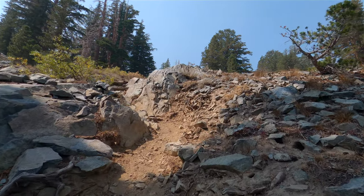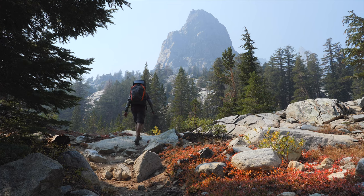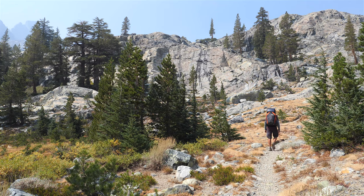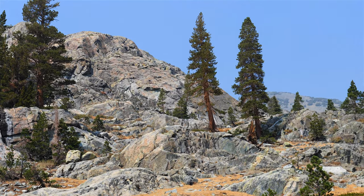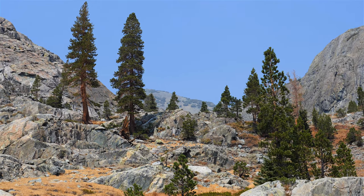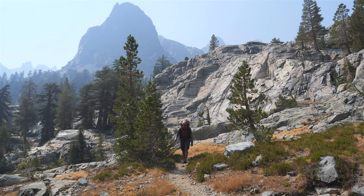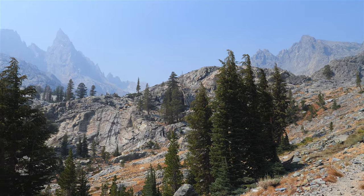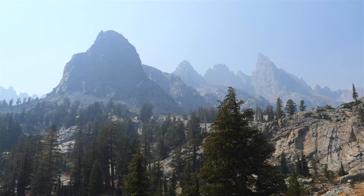Got really steep, but getting pretty close to Minaret Lake. All right, I think Minaret Lake is just right through this little pass right here. So we gotta climb up that, and we'll be at the lake. Still heading up the trail. This is a tough hike, but I have a pretty cool, smoky view of the minarets.